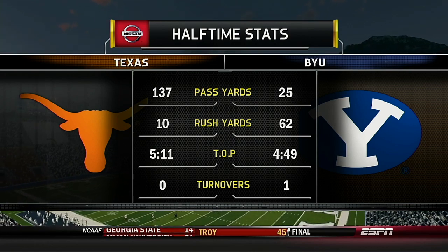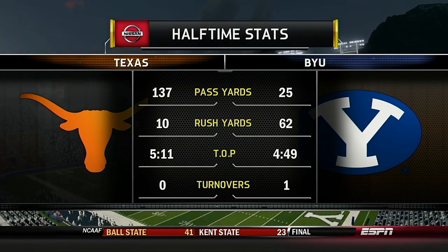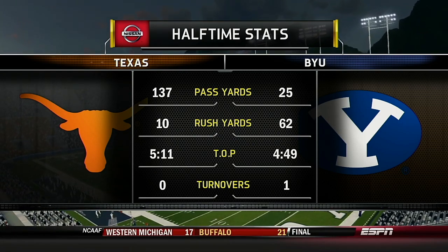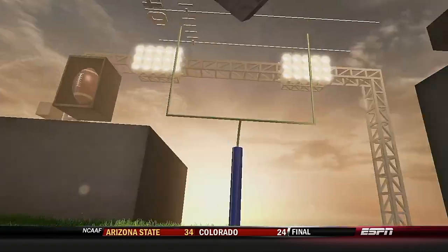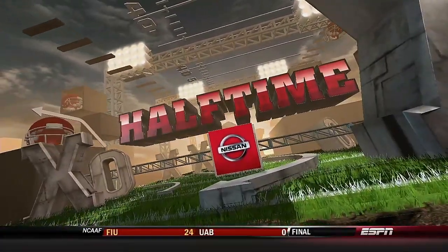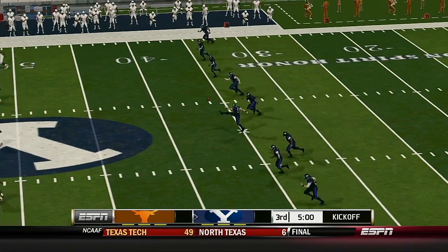David and I will be keeping an eye on your game and everything else going on in the country here in our palatial and comfortable surroundings in the studio. The best seat in the house belongs to Brad Nessler and Kirk Herbstreit. All right, Reese, David, thanks, guys. Just about set to start the third quarter.